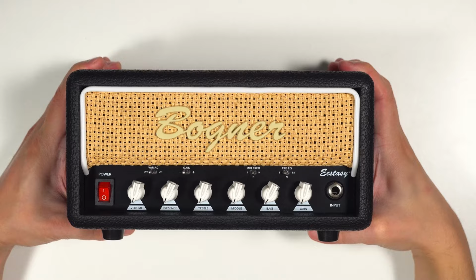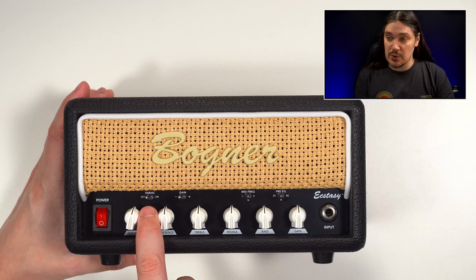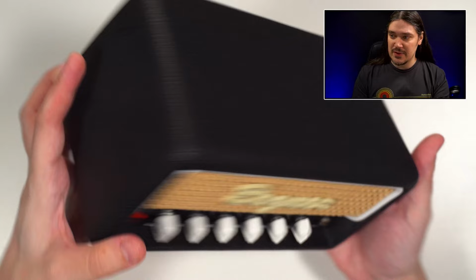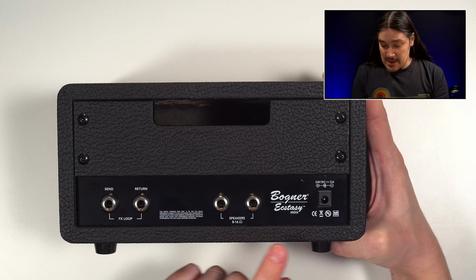So on the front, we've got guitar input, gain, bass, middle, treble controls, presence, and master volume. Power switch, and as I've already mentioned before, four micro switches for variac, gain, mid frequencies, and pre-EQ. Later on, we'll figure out what they do. There's nothing on the top or on the sides. Rubber feet on the bottom. And on the back, well, this is some sort of a handle. We've got effects loop, send and return, speaker outputs, two of them. And a power supply input, 24 volts, 2 amps.